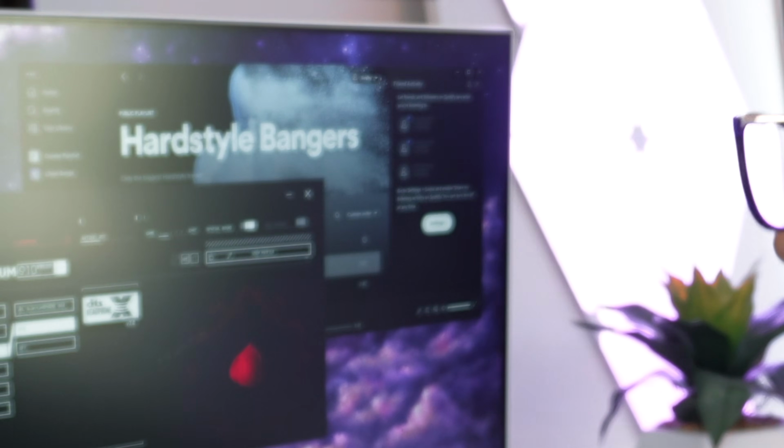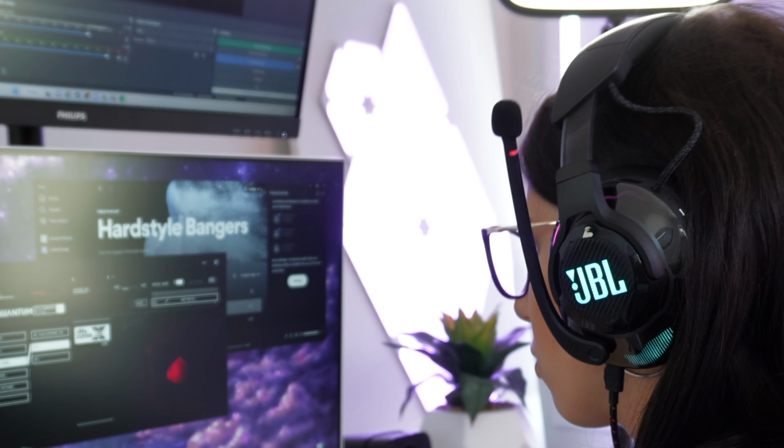Even listening to music in here is just mind-blowing. It's literally like I'm in the middle of a club or I'm at a gig. No matter what I'm listening to, it just sounds great every single time. They're not my go-to for listening to music, but you still can do it with this, and the point is it does sound fantastic. So I do love that JBL took the Quantum 1 and pretty much put it into the Quantum 910, but made it better.